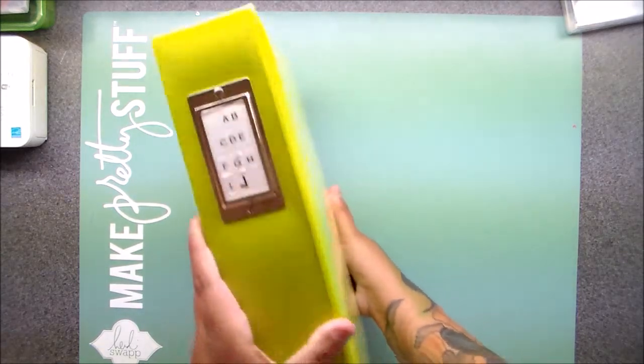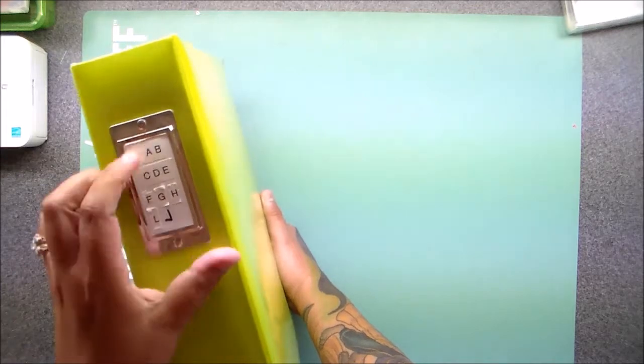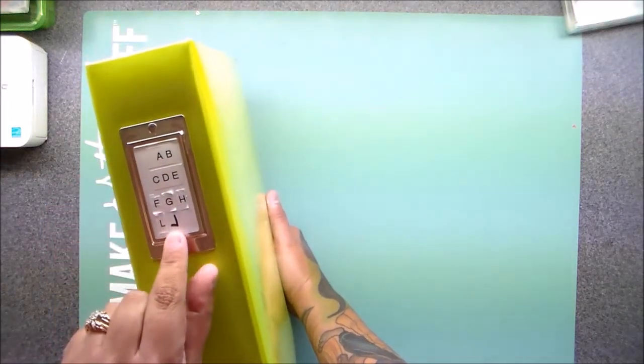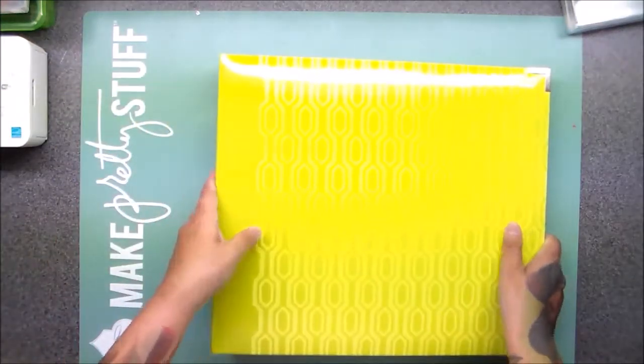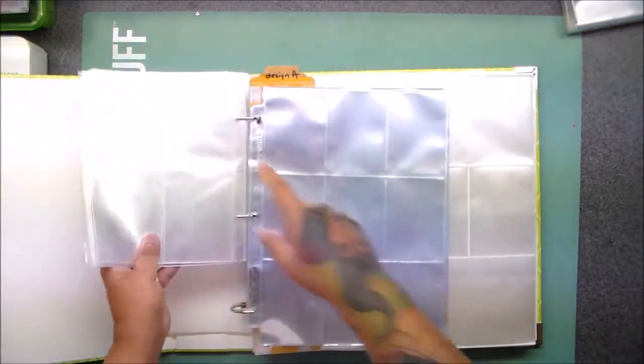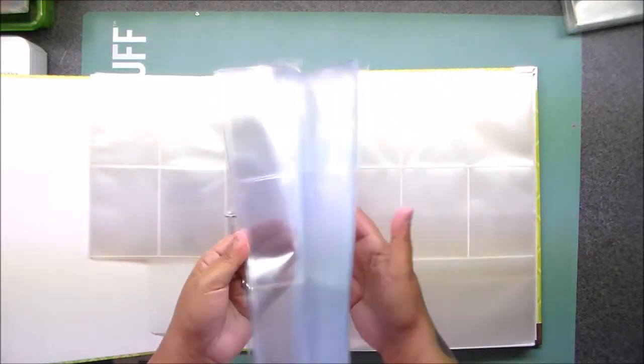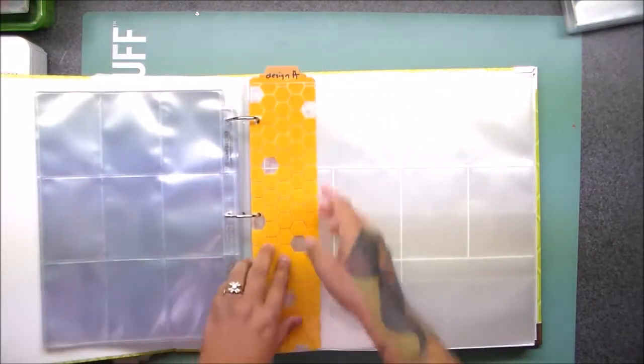Okay, we're speeding along here. This is how I store my page protectors. Some of you are asking about that, and then I label them. At the time I ran out of labels, so I just marked it in there. But what I end up doing is I stuck the little ones in there, and then my pocket letter, you know, you get like 100 of them for like $7.